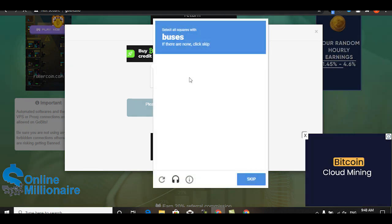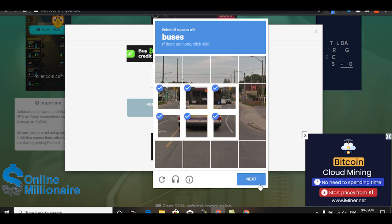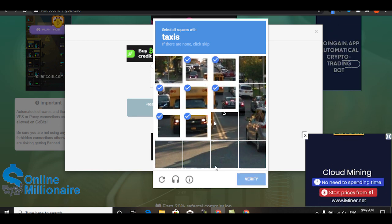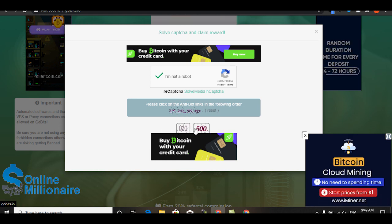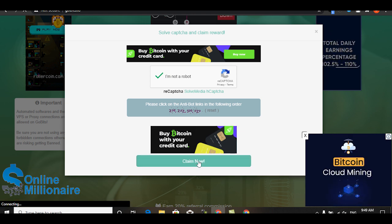Okay, this one is a bass. Just click the bass, just click next, taxi. Okay, I click the yellow one, just verify, and just solve this little captcha too. Please wait and click claim now.